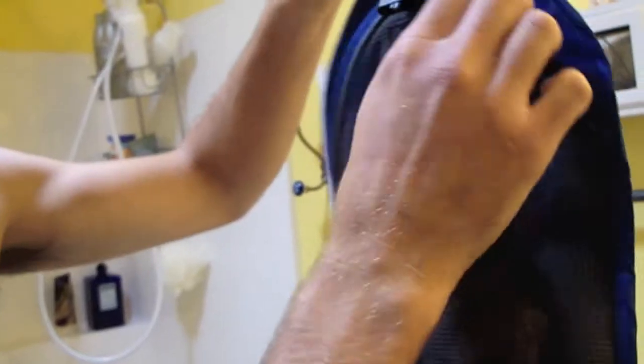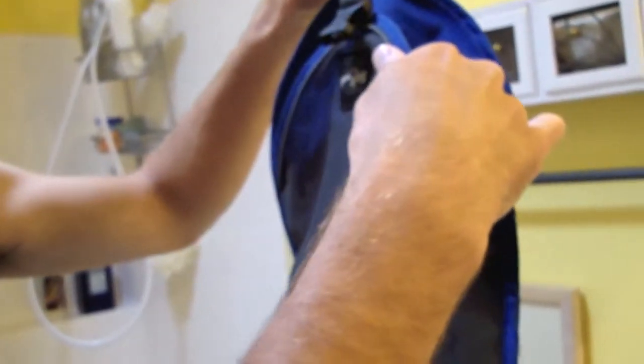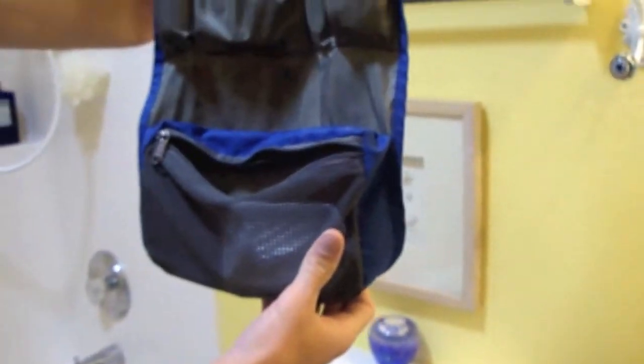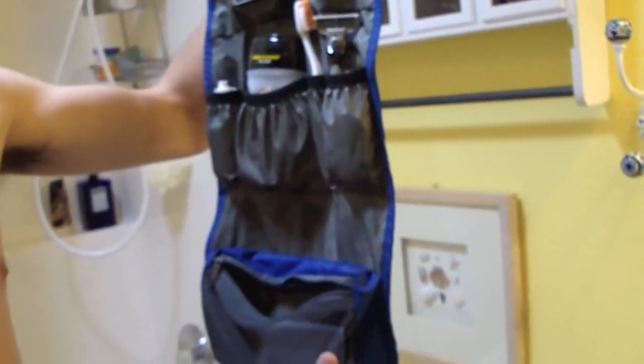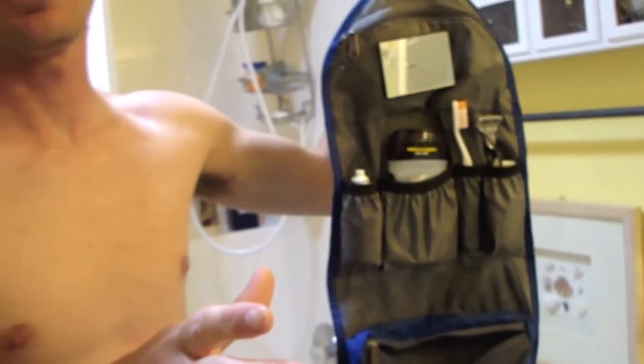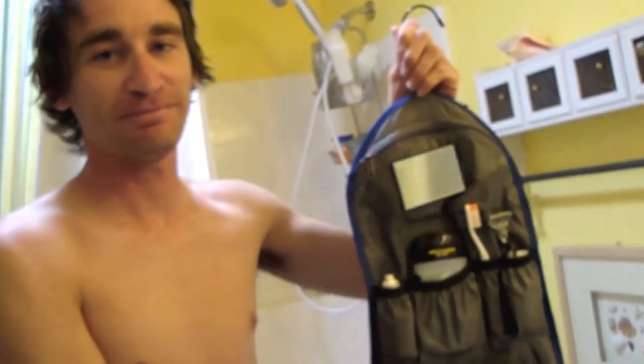The back pocket here is great for storing a wet towel. And the pack itself comes in at 100 cubic inches. And it's perfect for the male traveler whose home is measured in cubic inches and not square footage.